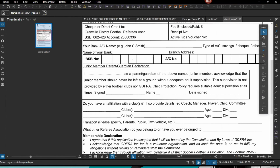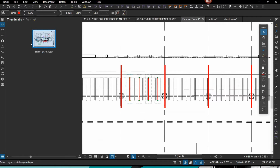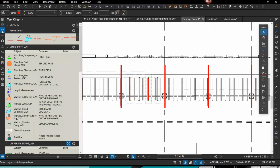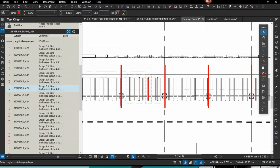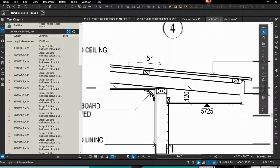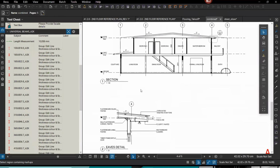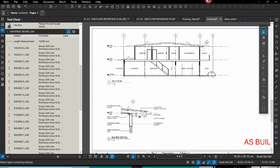There are also options to scale viewports and scale your tool sets. I'm not going to really go into it, but I will show you how to do it quickly. You can see here I've got a heap of beams, UBs, that I've put into my tool set. So I've got a 310, etc. I will go to this combined document because I've got a couple of scales on the one drawing here. I probably haven't set them up. To quickly add those scales, I can see that a scale is not currently set.